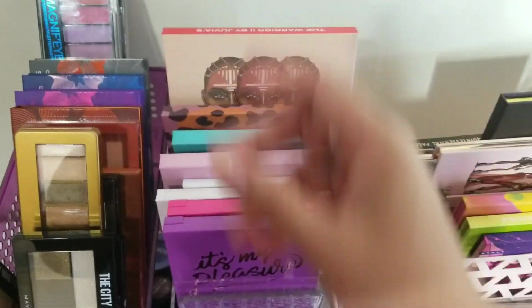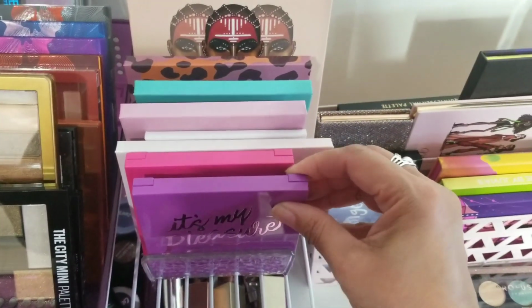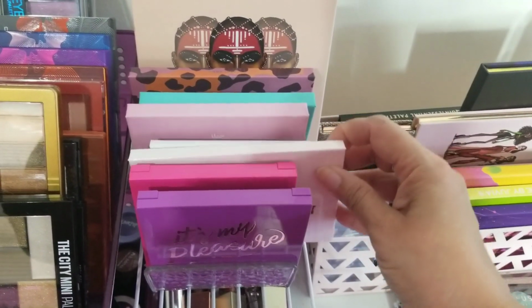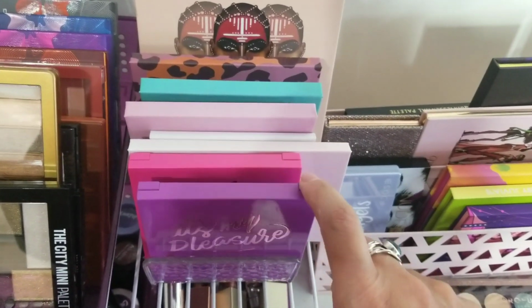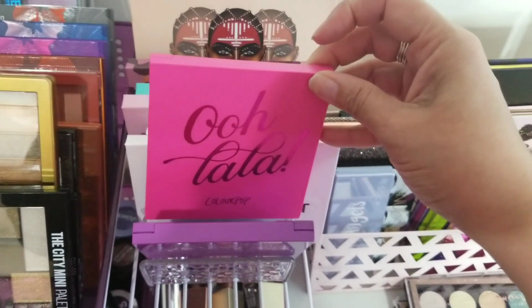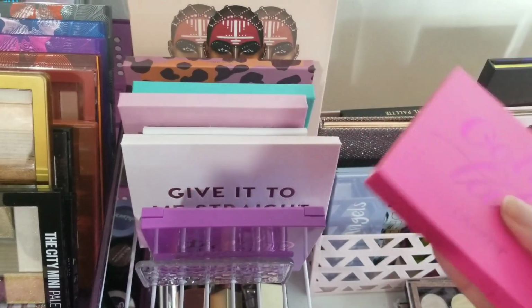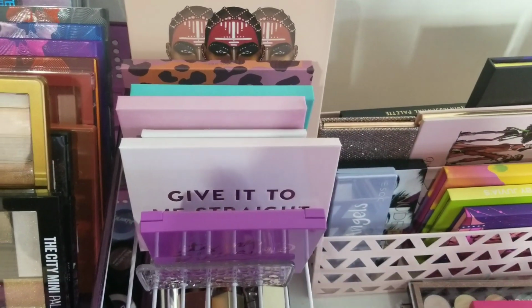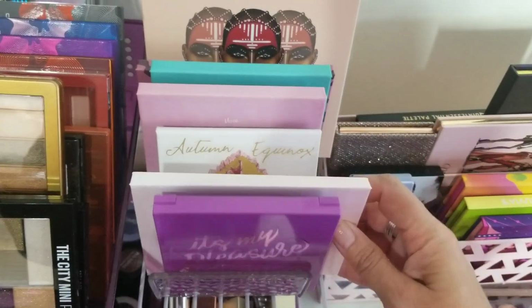Now, here we go onto this side. Now, I got my It's My Pleasure by ColourPop. Yes, child. By now, there might be an IG video about this one. If not, there's an IG tutorial coming up with that. I still have the Ooh La La out, which I don't need to have out because I've actually used this enough. So I could take this out because I'm going to be doing a review with that. And I have the Give It To Me Straight out.